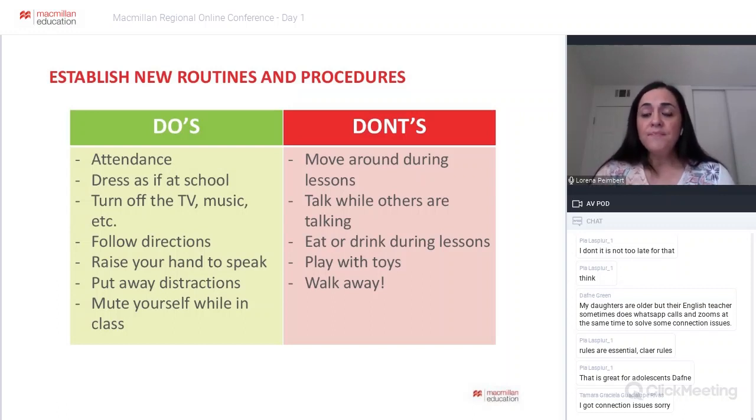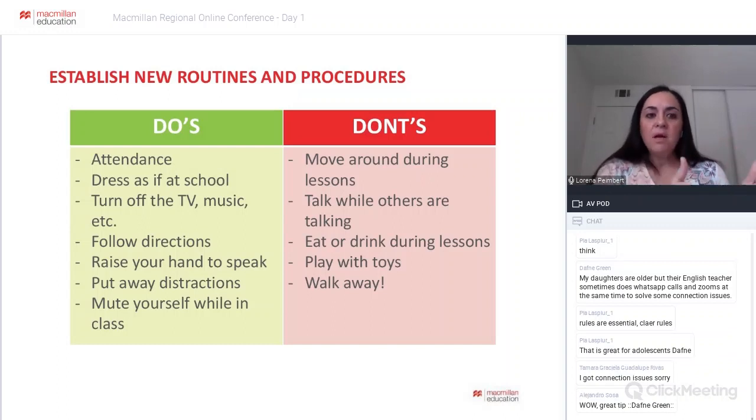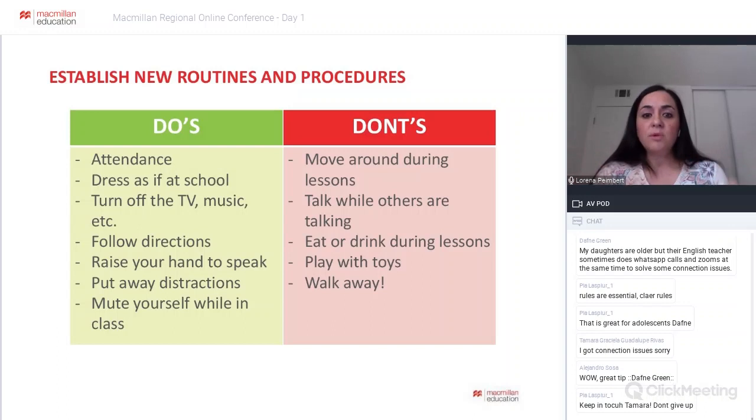Number one, because we normally don't let them drink or eat while they are in class, unless we have a period of lunch and it's done in the classroom. But it gives them a schedule, a routine, and there are some rules.